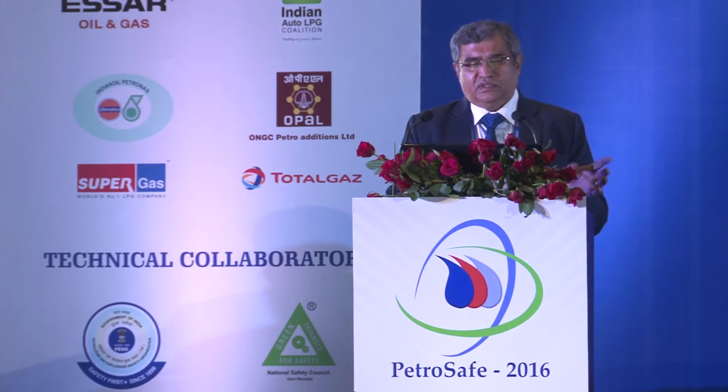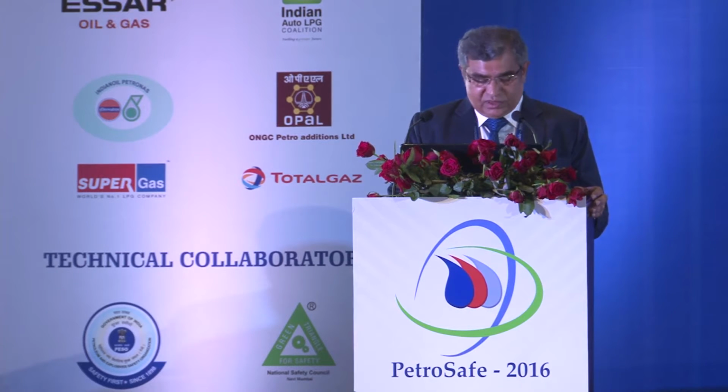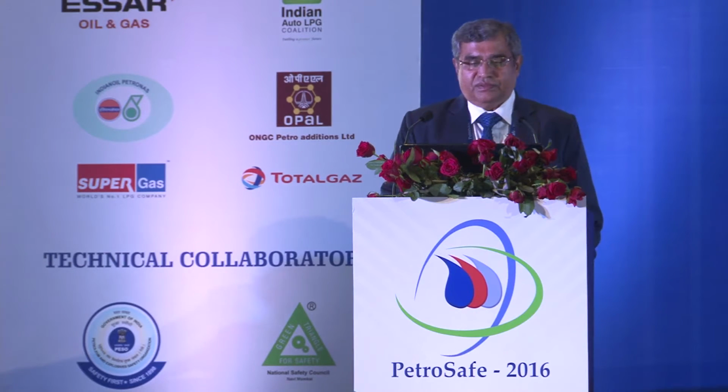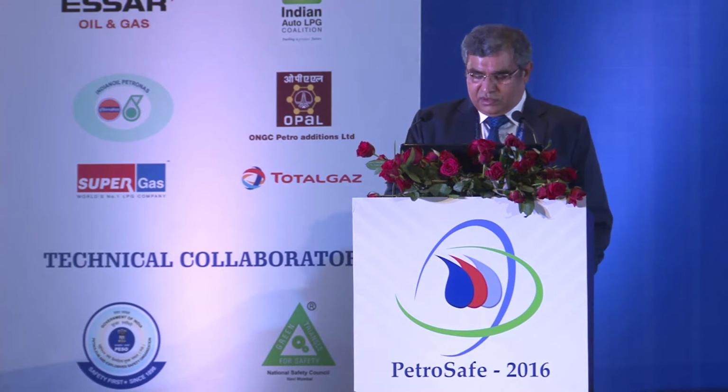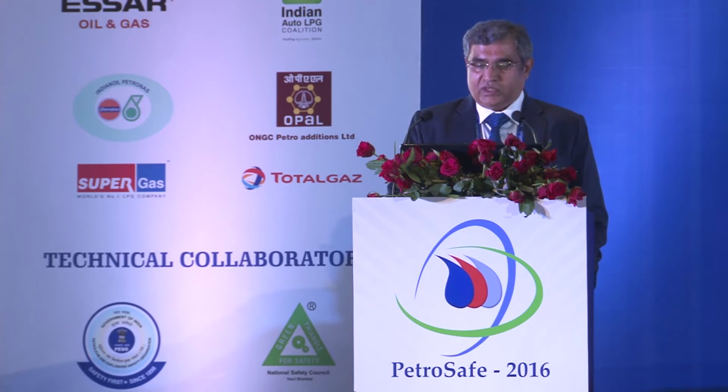This is for something like 2.5 million metric tons. Now, this is a typical cross-section of the storage. I'm just giving you these photographs so that you have an idea of what the cavern is. There's a huge amount of work that was done.